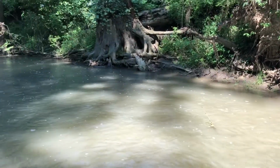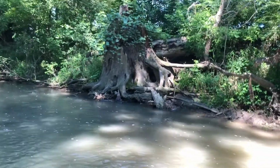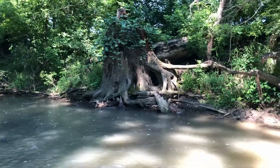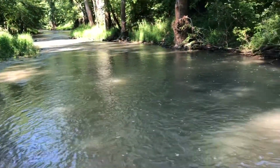And then there's this, which looks amazing. So that's a massive stump. Obviously, it looks very old. And then there's a bunch of wild grapevine, I want to say. That's what it looks like, growing out of it, which is very cool. And here you can see just right down the river. So I'm going to keep going.